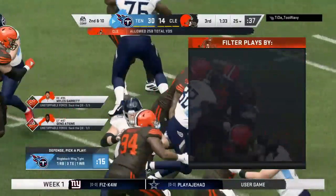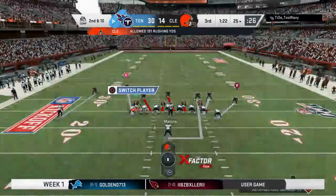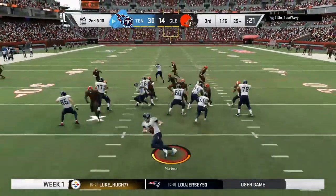No gain on the play there. 2nd down. Perfectly designed blitz right there. They took that one from the grease board to the field because they were able to free up their linebacker to get into the backfield and spill the play.